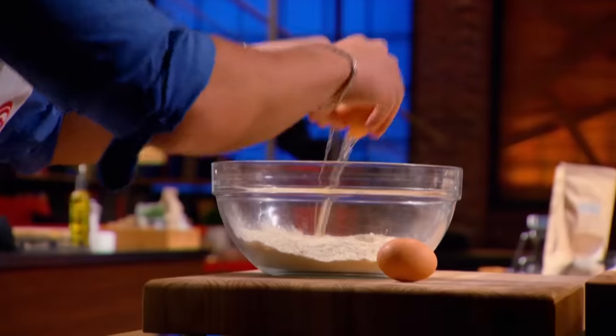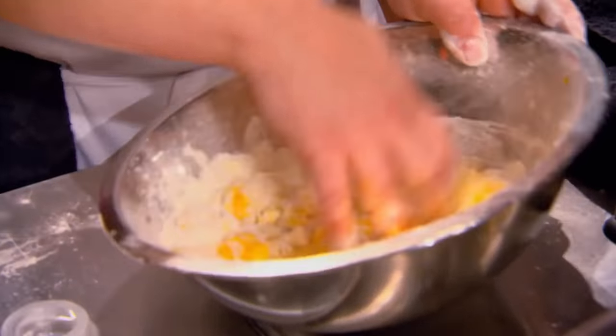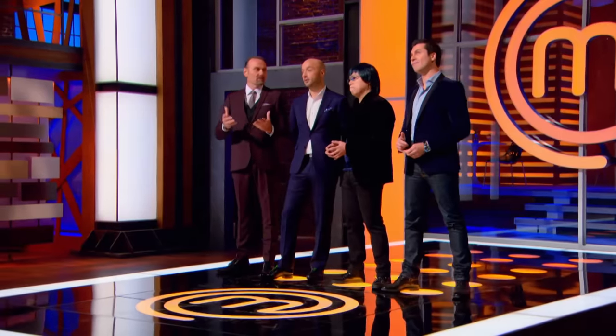If they overcomplicate it, I think that could be a big problem for them. You gotta keep things pure and simple. With great classic Italian ingredients like this, it's often a case of less is more. Less is more. Super excited and nervous at the same time.